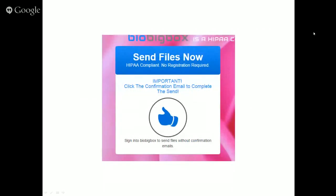When you send the file, you get a thumbs up that your file was sent with a message saying, click the confirmation email to complete the send. Okay, now this is necessary for a user that's not registered. And one might ask, okay, how come I need to do this extra step? And the answer to this and some other things that we're going to see is that because we are HIPAA compliant, there are some additional rules, additional levels of security that need to be taken into consideration when using the system. If you're sending a file to somebody, we need to know that you, as the sender, and your email address really is who you're saying it is. So in this situation, you're going to get a confirmation email sent to you. You could click on it, and that will send the file.